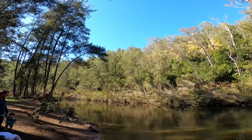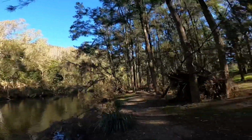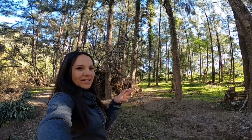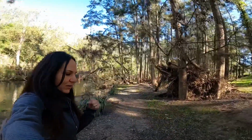Perfect day. This is our last day here at Barrington Steps. So we're going to go and check out the little mountain bike track. It's a tiny little sort of BMX bike track, which looks really, really cool.